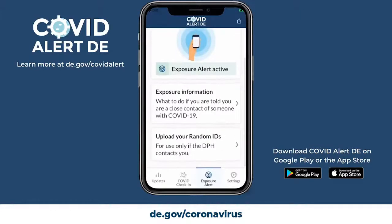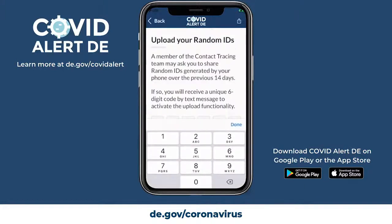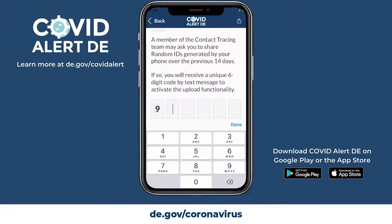If you have tested positive for COVID-19, a member of the Delaware Contact Tracing System team will reach out to you. During the interview process, they will inquire if you have the COVID Alert DE app installed and if you would be willing to upload a 6-digit code that allows your phone to share special anonymous keys, which are random numbers that change every 10 to 20 minutes running in the background.